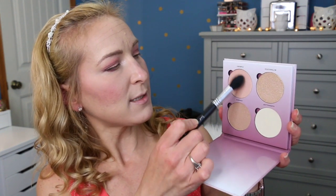I can't find my color switch for some reason. I'm sure it's around here somewhere. It's just gotten misplaced. So I'm going to use my Anastasia palette. This is the Anastasia Sugar Glow Kit. So I'm going to use this shade right here, which is Starburst. I love this one here. It's really pretty. So I'm going to use that on my cheekbones.